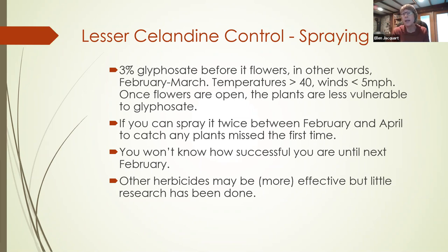It's recommended that if you can, you do a really early spray, like in February, and that gives you time so that by mid to late March, you could go out and spray a second time for any plants you missed the first time. And the really frustrating thing is you will have no idea how effective you were until next February when you look for the leaves again, because the plants are all going to senesce by the end of April, early May anyway. Did they senesce because they were just senescing, or because they died from the herbicide treatment? It's difficult to tell until the next year.